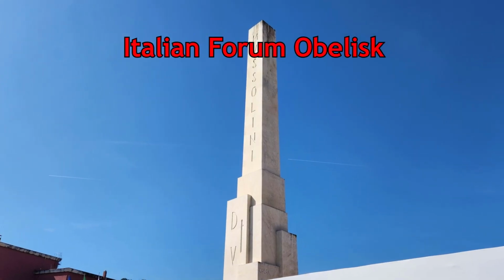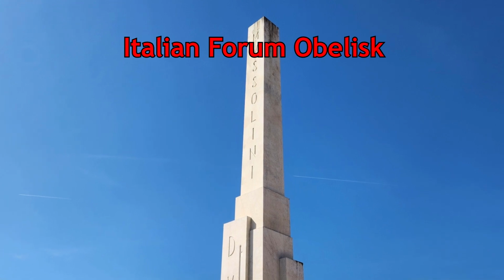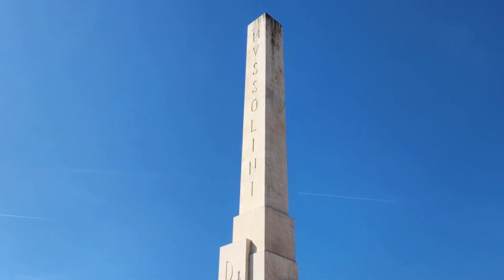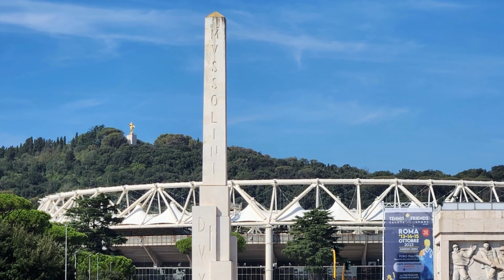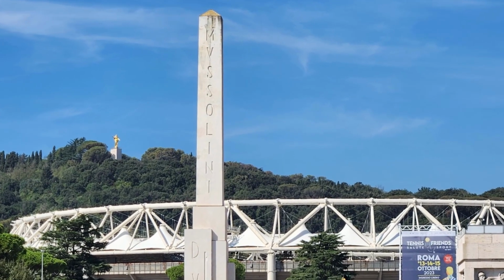Mussolini's Obelisk, also known as the monolith, is now officially known as the Italian Forum Obelisk. It was inaugurated in 1932 to mark the 10th anniversary of the fascist regime.